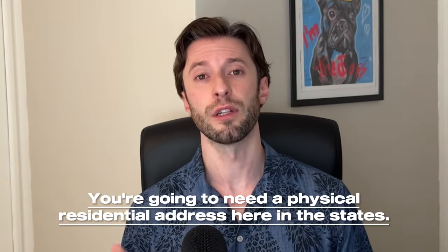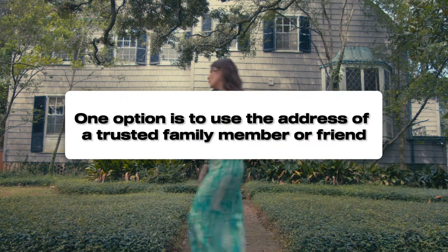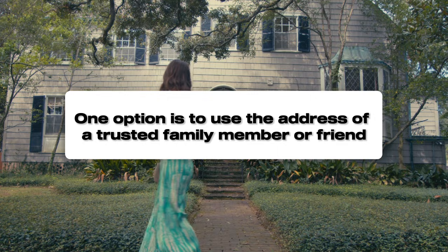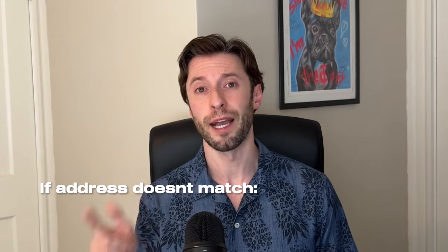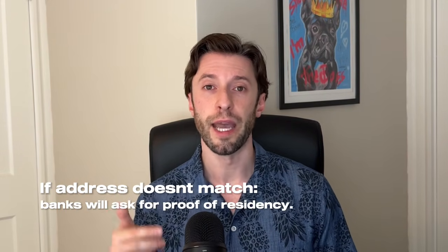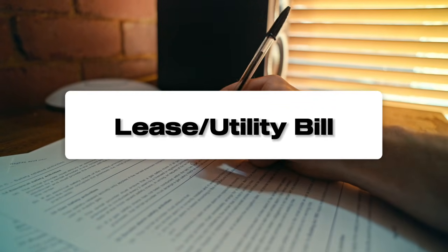What we're getting at here is that if you want to maintain your bank account and do it in the most safe and secure way, then you're going to need a physical residential address here in the States. Now, one option is to use the address of a trusted family member or friend, and a lot of people do this, and in many cases, it'll probably work just fine. But keep in mind that if the address of your friend or family member doesn't match the one that's on your state ID, then banks will probably ask you for proof of residency like a lease or a utility bill. And that's going to be difficult to produce if you aren't actually a tenant.